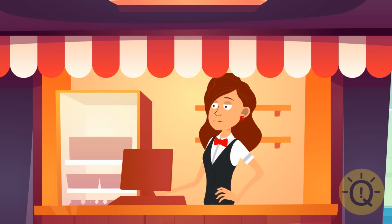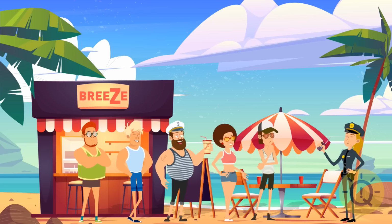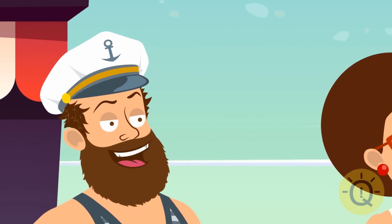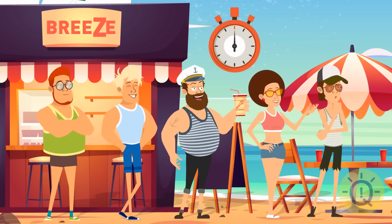One afternoon, all the money was stolen from the register of a small cafe on the beach. The police have 5 suspects. All of them claim they haven't been to the cafe in the past hour. Look at them closely and try to figure out who's the thief.